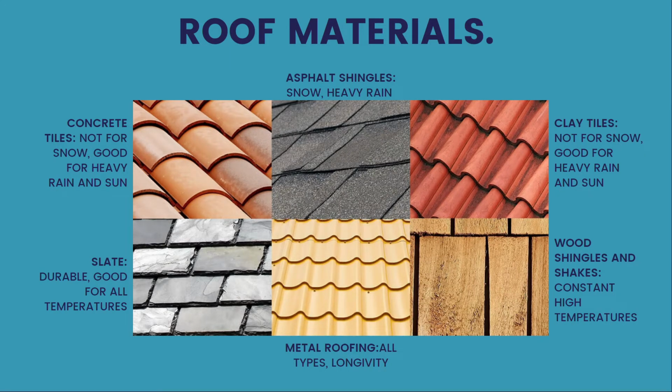Then the roofing materials, the different types of roofing materials. These are not the only ones, but these are the main ones that are used. You get your concrete roof tiles, which are not good for snow, but they're good for very heavy rain and very, very bright sun. You get your slate, which is very common in South Africa, as well as the concrete roof tiles, which is basically good for all temperatures because it's very durable.